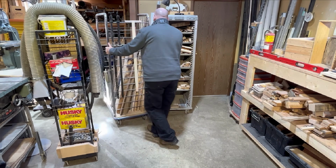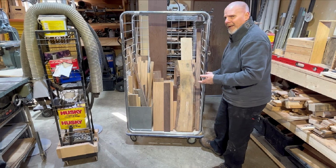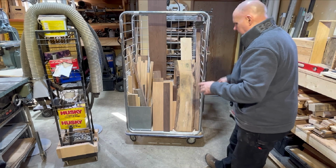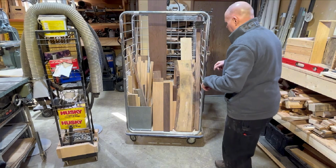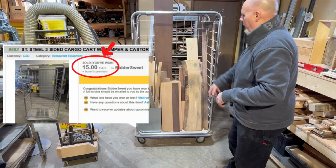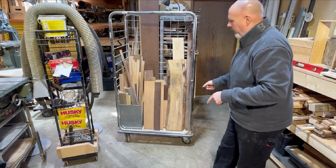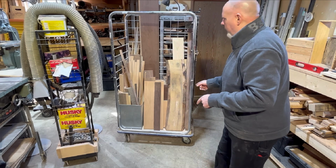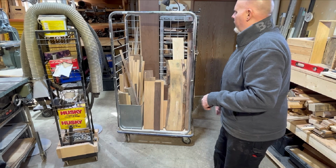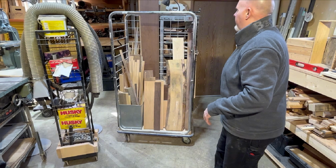This is one of my more recent purchases from, take a wild guess. Yes, a restaurant auction. Stainless steel, heavy duty casters, swivel casters. And right now I'm just using it to store my bigger pieces of hardwood. When I bought it, I envisioned making plywood walls and shelves and turning it into a tool cabinet. But I don't know, I may just keep it like this.